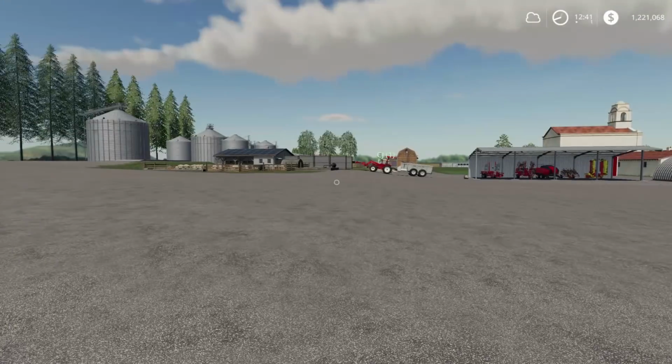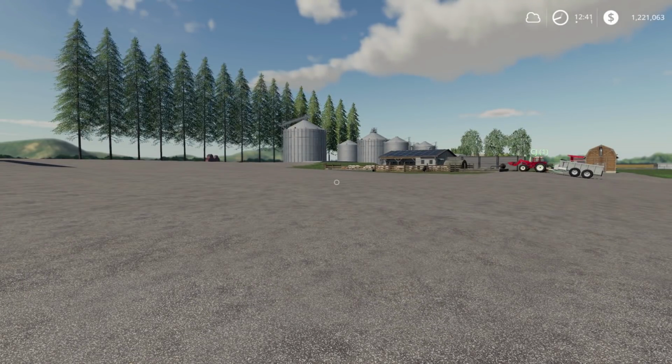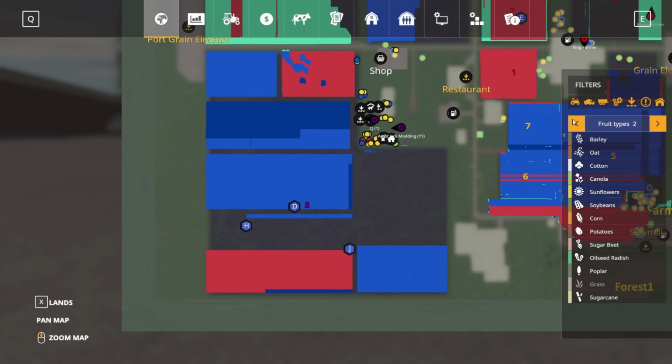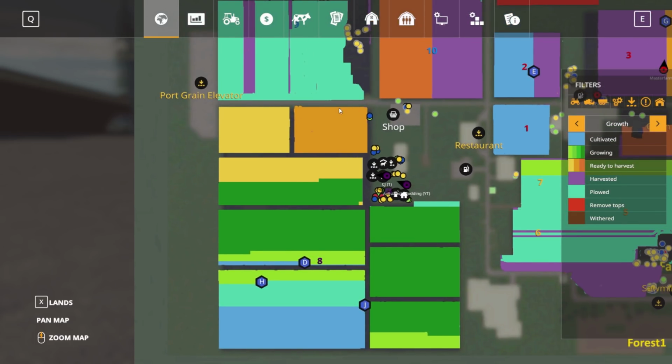Now, what we're doing today is we're going to be spending a lot of money, and hopefully coming out today breaking even. We are officially going to be starting here. Let's go here so I show you guys exactly what is ready. So, we have one field that is ready to harvest.